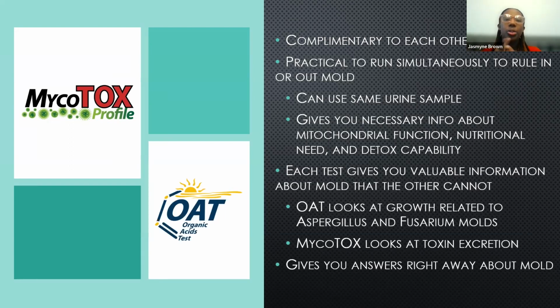And I point this out because there's another very common mold called Penicillium that if you just do an OAT, you're not getting any information about that. So it's always practical to do them both if you're thinking about mold for that client. Plus, it gives you all the information you need right away. I've seen too many times where people are running an OAT or a mycotox first, and then they're waiting another 2 weeks to see their clients, a week for them to collect their sample, and then a week to get the results back. And by that time, you've wasted 4 weeks. So always run those together if you're thinking mold.